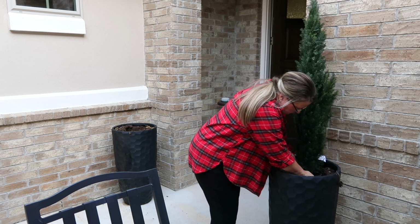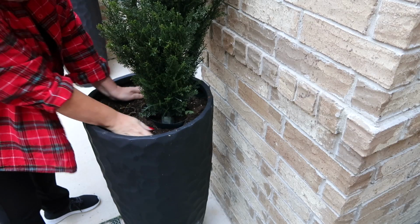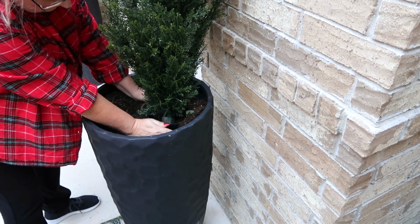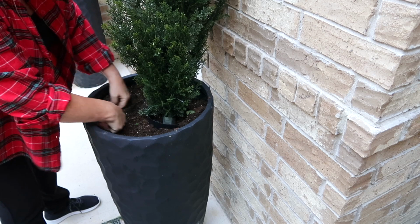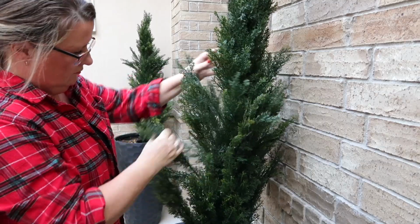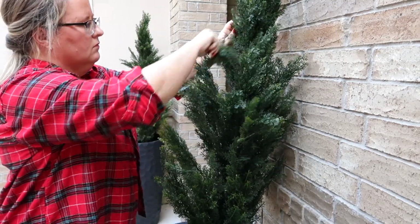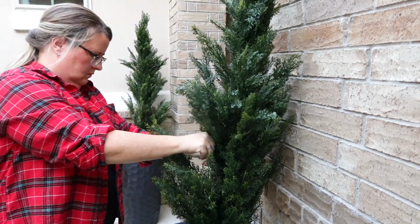Now the pot is weighted, so I don't have to worry about it blowing over, but I am going to push the dirt right up around it just to keep it nice and tight in there, so that way it's not swaying one way or the other. And then I'm also going to decorate the bottom of it. Now, as you can see, I'm fluffing up the branches because it does come very squished in the box. So once I get these all fluffed up, then I can decorate it.